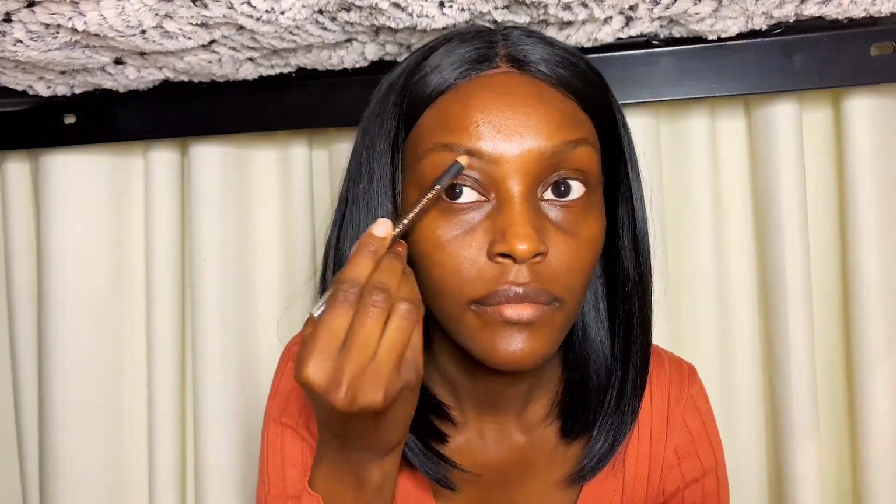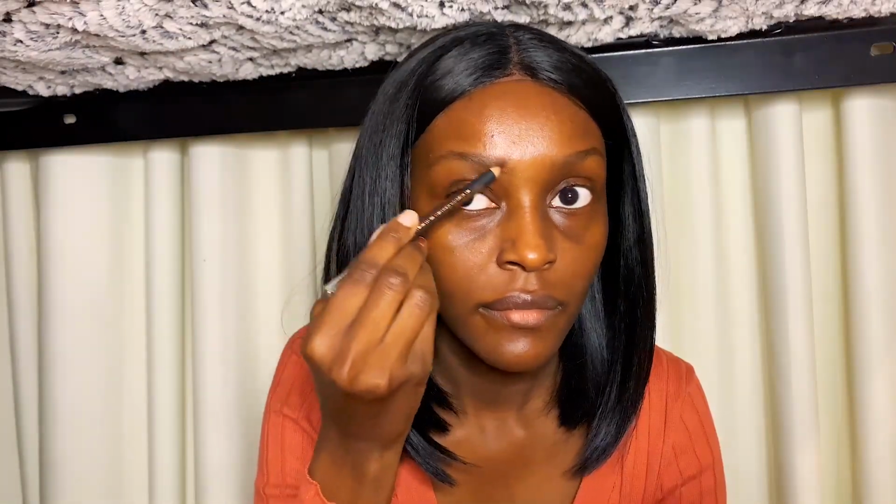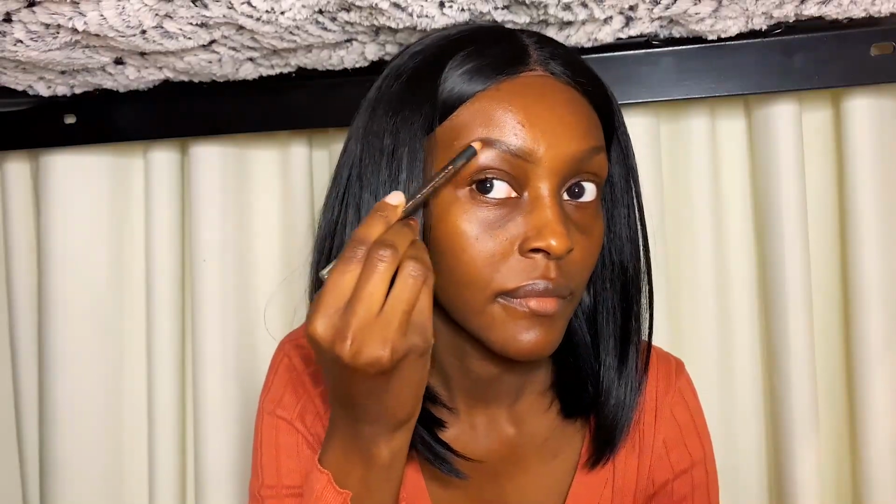To fill in my eyebrows, I'm gonna take the Anastasia Perfect Brow Pencil in dark brown. And then to clean up my eyebrows, I'm gonna use the Maybelline Concealer in Cafe.